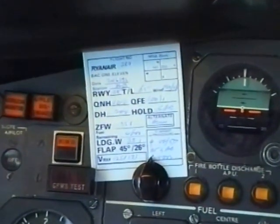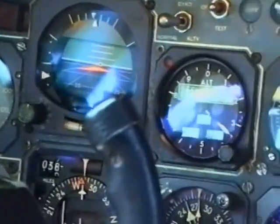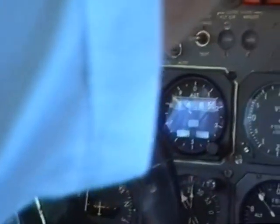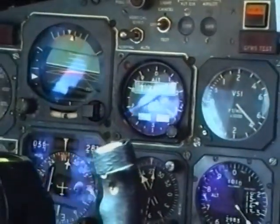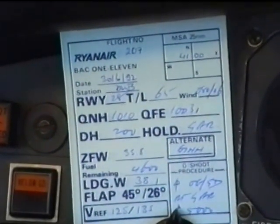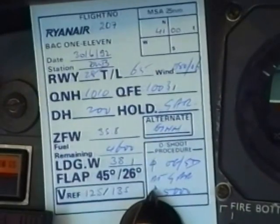Ryanair 207, left again now heading 270 and clear to establish localizer 28. Roger, left 270 to establish on the localizer. 15,000, 3,000. Okay, that checks. Okay, descent checks complete.